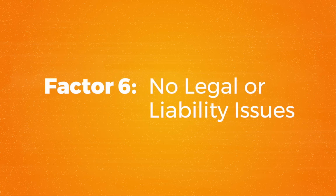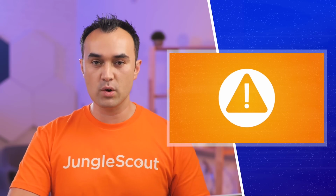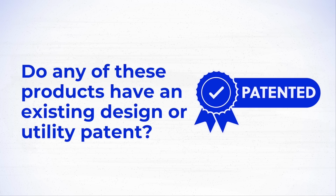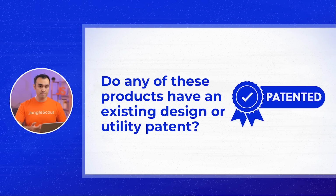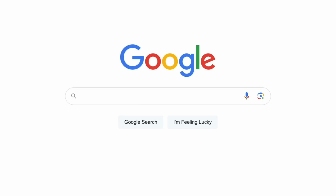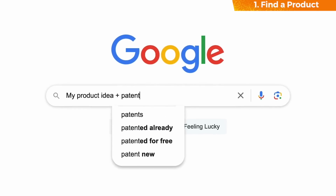Now, the last factor to consider is legal and liability issues. But first up, a disclaimer: I am not a lawyer, but we do get these questions all the time, so let's address them. The most important question to ask yourself is, do any of these products have an existing design or utility patent? If you think a product might be patented, the best way to know for sure is to hire a lawyer. But there are a few quick steps that you can do on your own, such as running a Google search for your product idea plus patent.